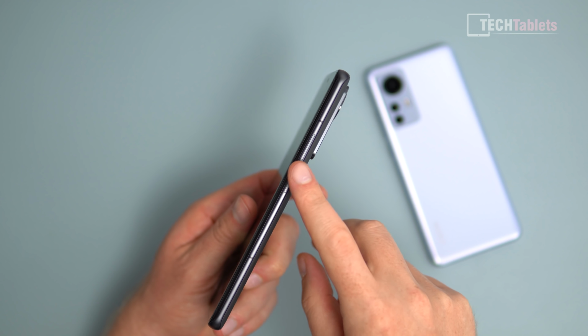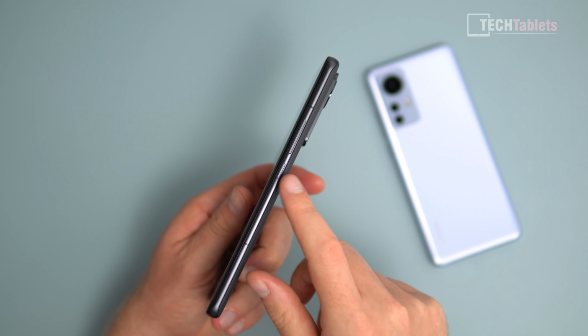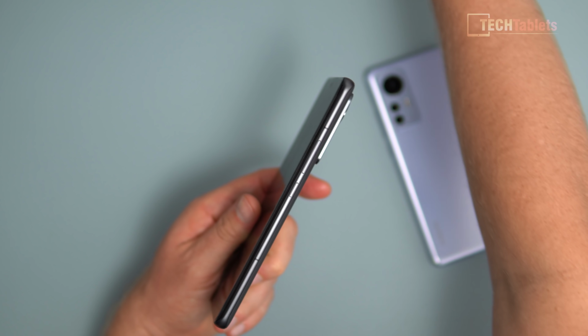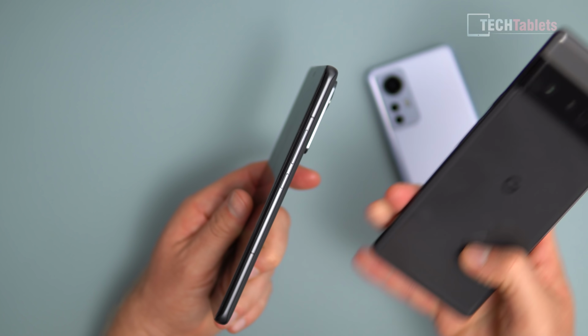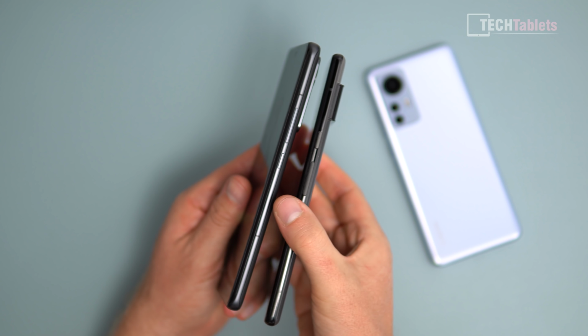Now, these buttons that are on the right side, good location. I can get my thumb quite easily to the power on button, volume up and down. They have not done a Pixel. If you've seen the Pixel or you know the Pixel, they decided to be clever, Google, and reverse it around compared to everyone else.